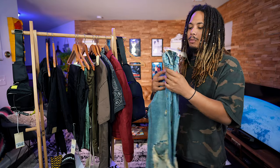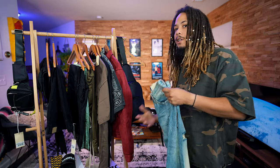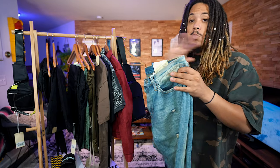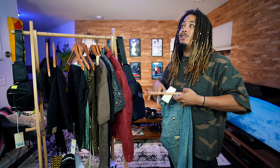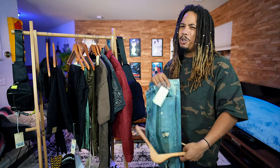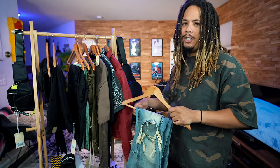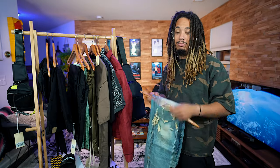One thing about Minimal, they usually offer like the 34 32, 34 30. Sometimes they only offer you just the waist itself. I would say I'm probably more so on the 34 30 and 34 32, not 34 34. I would say more so 34 30 is my perfect sizing. But overall, these are just a go-to pair of pants.